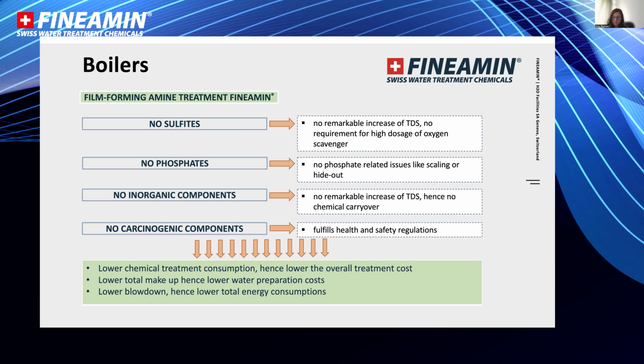So there's no phosphate, which means there's no possibility of anything related to phosphate, such as phosphate scaling or phosphate hideout. Similarly, no inorganic components, so no possibility for chemical carryover, because it is all organic, and being an all organic substance, the contribution to TDS is really, really low. There is no possibility to reach a TDS or conductivity level that overpasses the limit of, let's say, 3,500 ppm as TDS or 7,000 microsiemens per centimeter in the case of low pressure boilers.